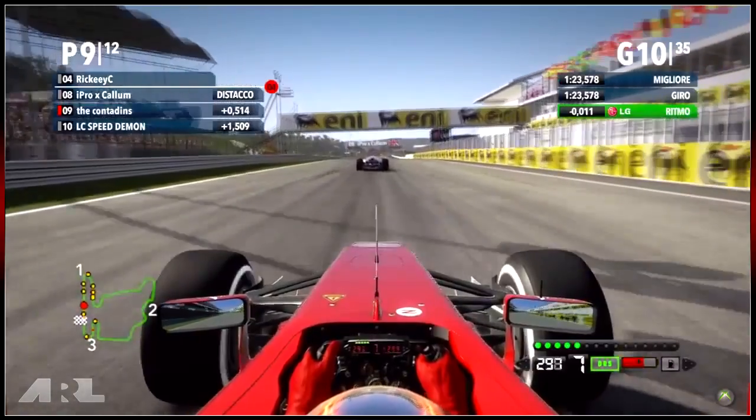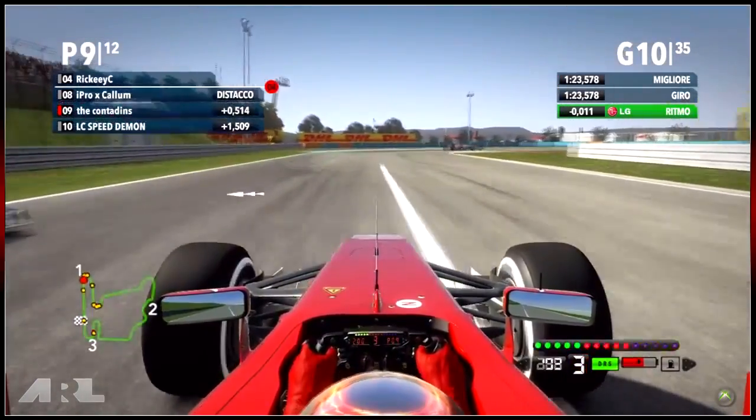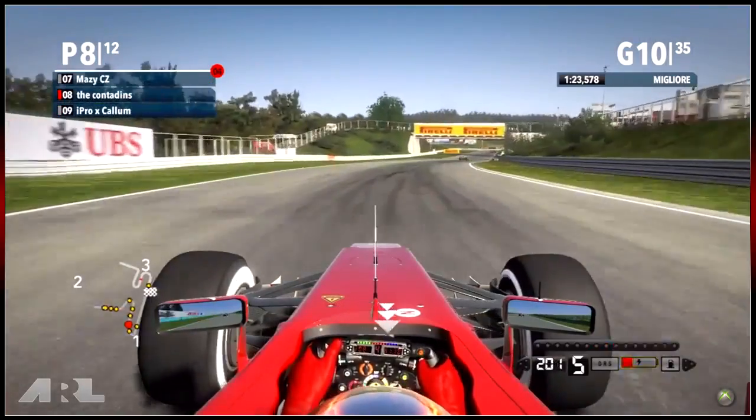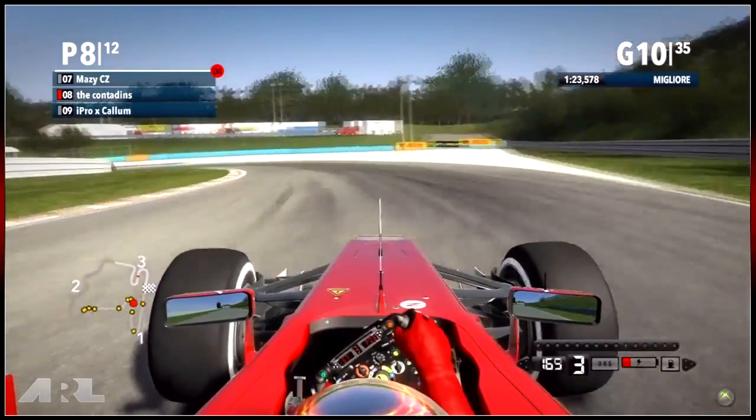He's got DRS on iPro X Callum. Is he going to do him into turn 1? I think he pretty is going to. I'm getting my words all mixed up as he goes down into first gear and makes the move stick. Does he? Yeah, iPro X Callum has a look round the outside, but nowhere to go, and Contadin says thank you very much, DRS, and gets passed into 8th place.